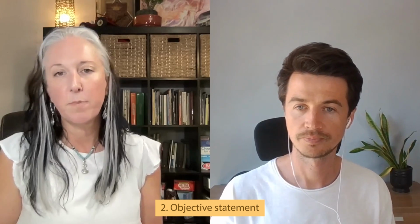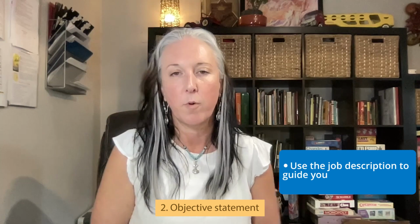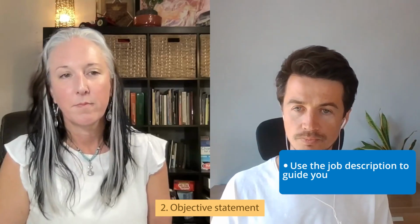Exactly. Take your clues from the job description. Who are they looking for? What skill sets have they highlighted as important? And go ahead and make sure you touch on those and check off those boxes by letting them know that you're qualified. Okay, cool. Excellent.